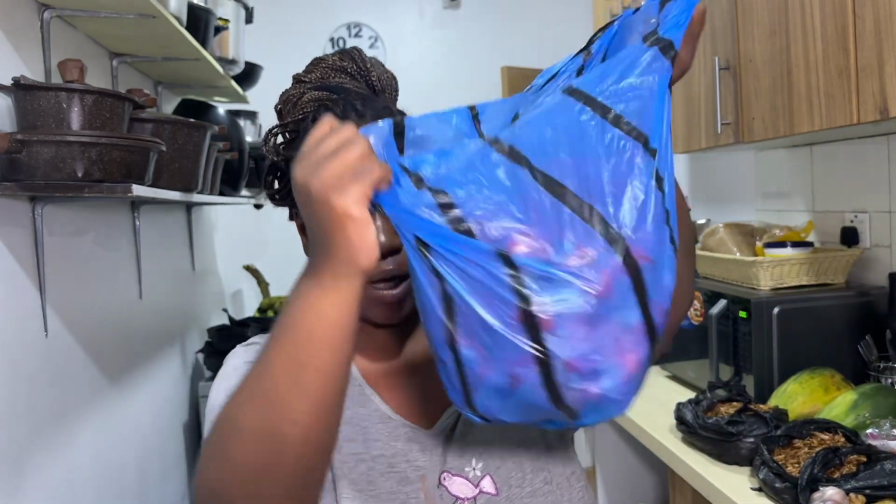This whole bag of tatashe, as you have seen how heavy it is, was 3,000 naira. This was the shock of my life because everybody says tatashe is expensive, and it isn't. I would have bought this for maybe 15,000 naira. I'm not joking, because in the market they sell 5 for 500 naira, so one tatashe is 100 naira, and I bought 2 bags like that.